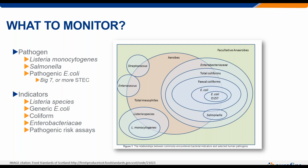One of the things with pathogens that's helpful is that they do have rapid methods, and if negative, you feel confident or at least comfortable releasing product, albeit maybe less so after listening to the statistics of N equals 60. But if you get a negative Listeria or Salmonella or your big 7 for pathogenic E. coli, you feel good that the product, at least that you tested, is not there and you ship. But it doesn't help you understand trends as they may change.